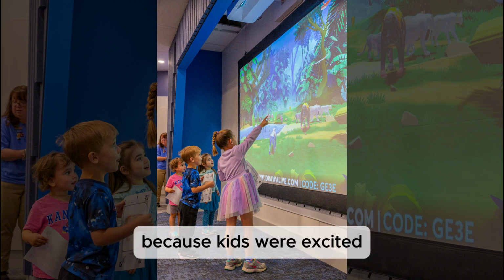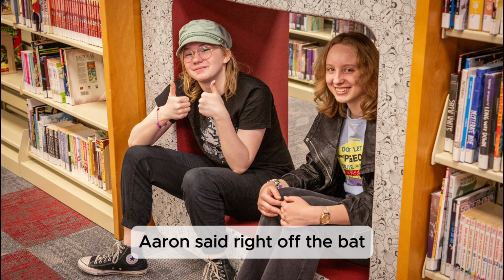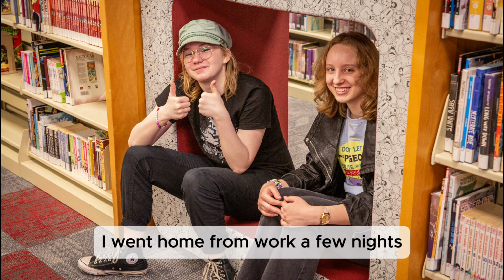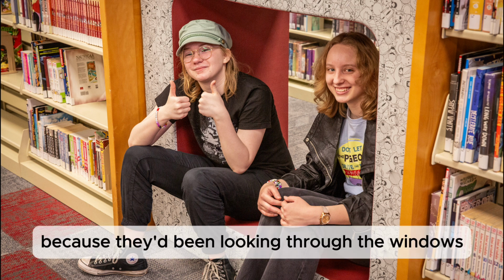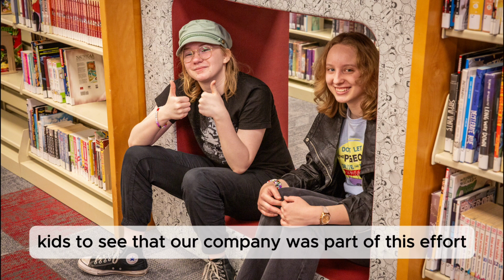Because kids were excited and curious about the project's progression, Aaron said, "right off the bat, we had to create holes in the working area so kids could peek in and see what we were doing. I went home from work a few nights and my sons told me about what we'd been working on instead of the other way around, because they'd been looking through the windows. It's nice for them and our employees' kids to see that our company was part of this effort."